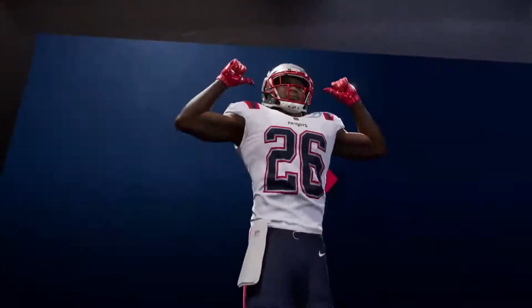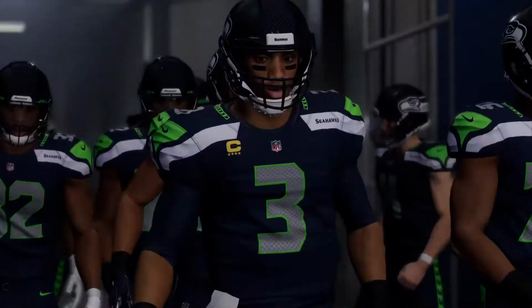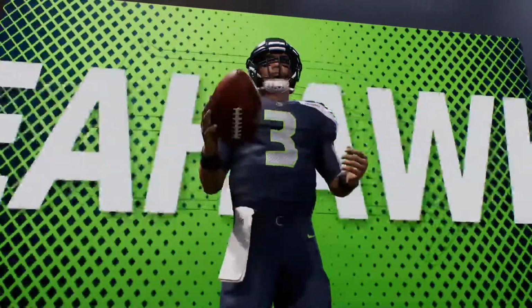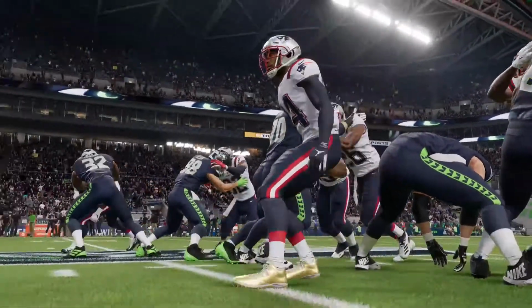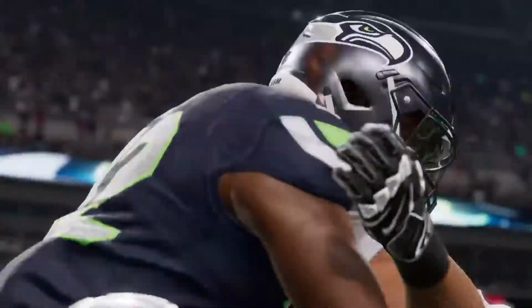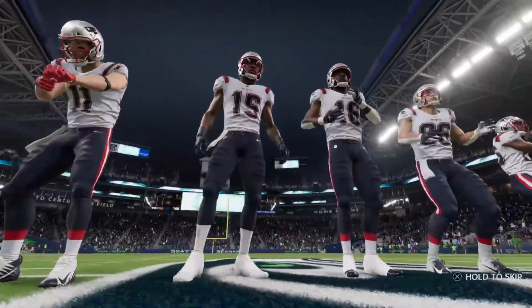From CenturyLink Field in Seattle, Washington, it's Week 2 of the NFL on EA Sports. Russell Wilson and the Seattle Seahawks versus Cam Newton and the New England Patriots.